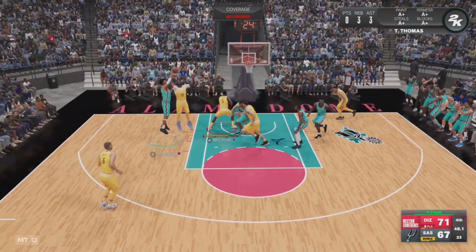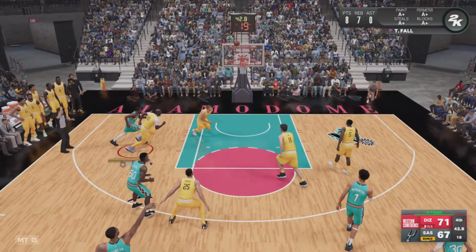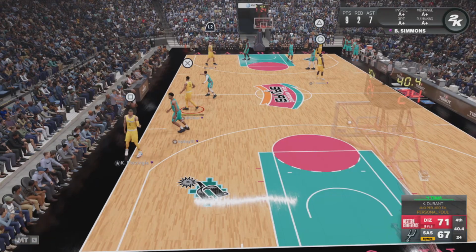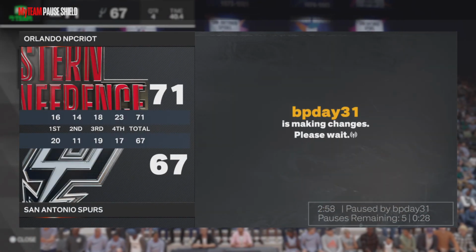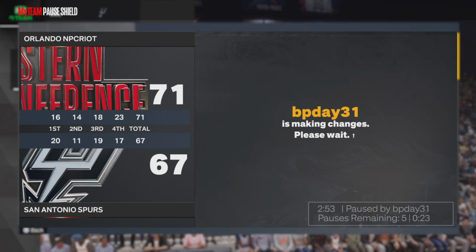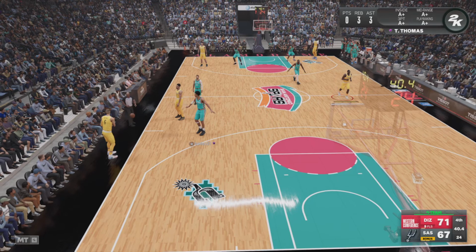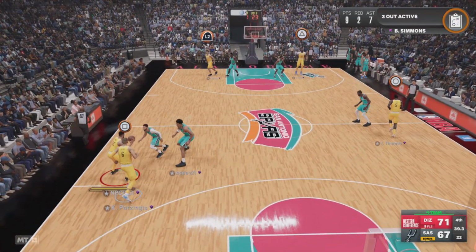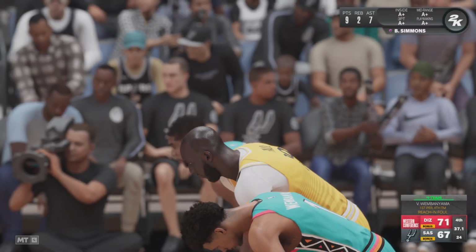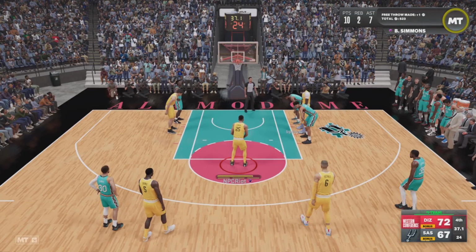Here's Thomas. Duncan with the block. From deep. No good. Shot missing. And Orlando will come the other way. And now we've got the intentional foul. Second personal foul. Third team foul. Here's Orlando now. Home team foul. Wembanyama. First personal foul. Good on the first, and that puts them up by 5.